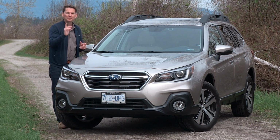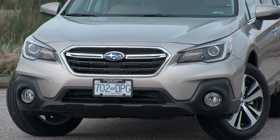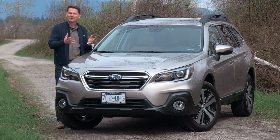Here's the one thing you have to keep in mind if you're buying this or really any Subaru product. Amazing resale value. So you buy an Outback, you drive it for several years, and you go to sell it, you're going to get a lot of that money back. So it's nice to get back in one of these after all these years, and I can see why people that have these love them and they want another one.